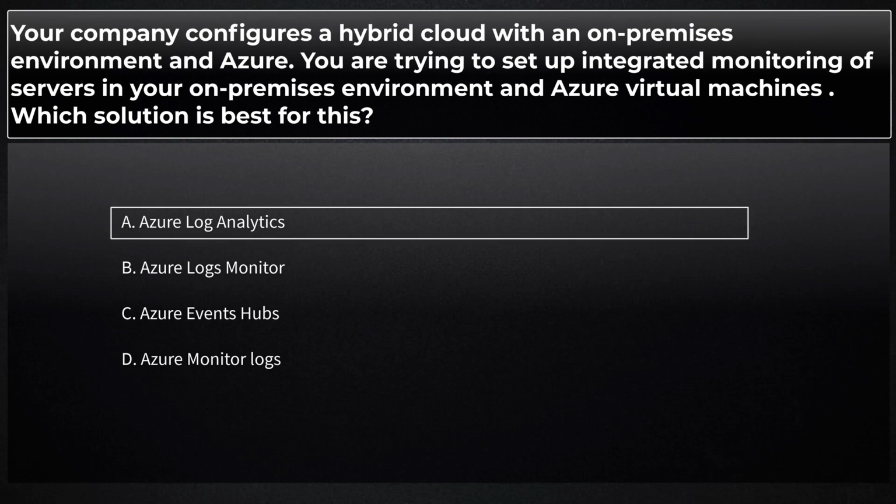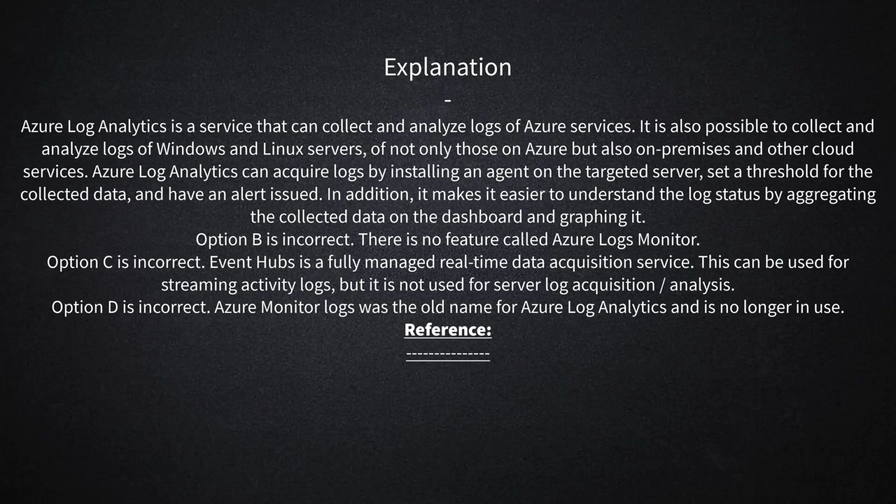Option A is the correct answer. Azure Log Analytics is a service that can collect and analyze logs of Azure services. It is also possible to collect and analyze logs of Windows and Linux servers, of not only those on Azure but also on premises and other cloud services.